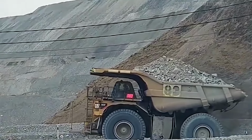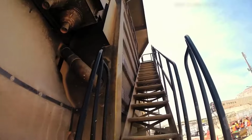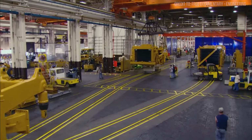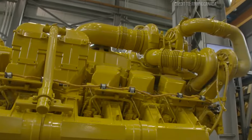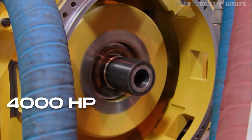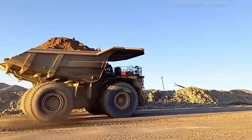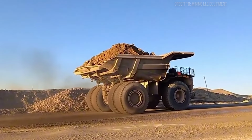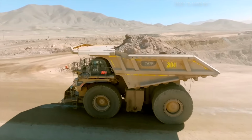At its tallest point, the 797F stands over 24 feet high. You don't just get into this truck. You climb into it using a ladder. Inside, it's powered by a Caterpillar C175-20 engine, a 20-cylinder diesel beast that produces 4,000 horsepower. Top speed? About 40 miles per hour, which might not sound fast until you remember it's doing that while hauling 400 tons of material.